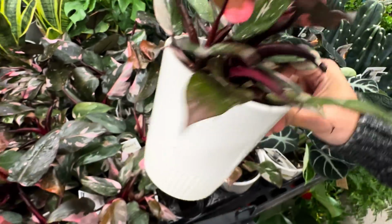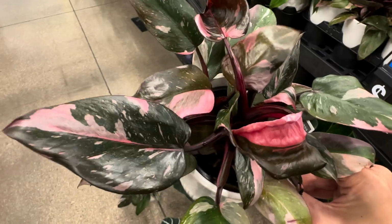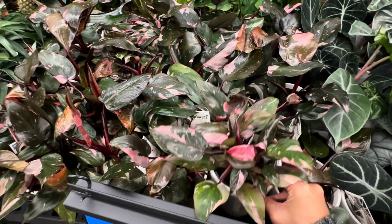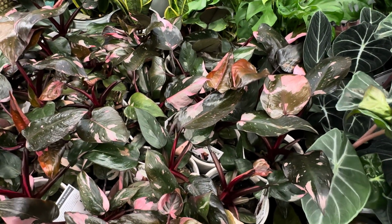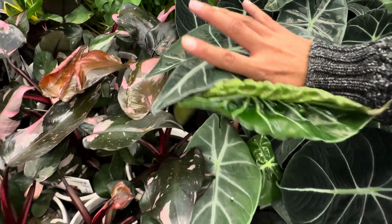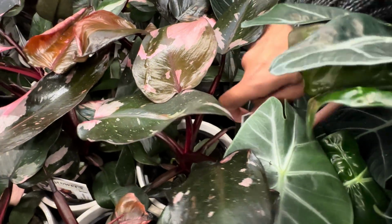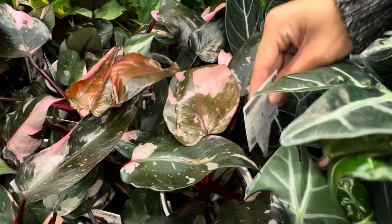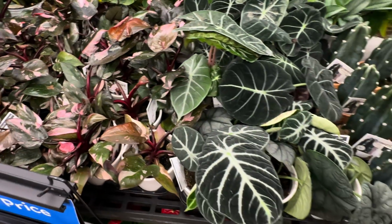Because look at this, look at this pink princess. I kind of wish I could take both, but I kind of like the other one that has a little bit more growth on it. What I like about Philodendron Pink Princess is that they are easy growers. They grow pretty fast. So there's not going to be a problem with just growing that up a little bit more. And I'm looking at this Alocasia Pink Princess right over here, and you can tell that these plants are super healthy just because you have leaves unfurling, there's new growth points.